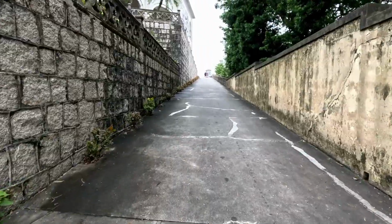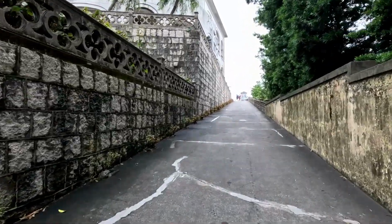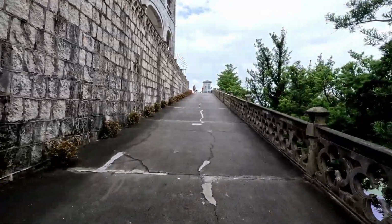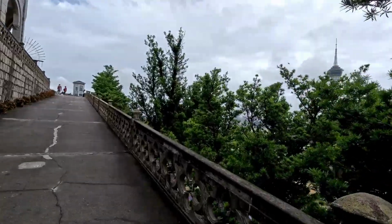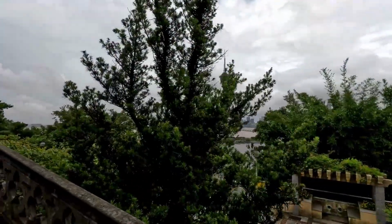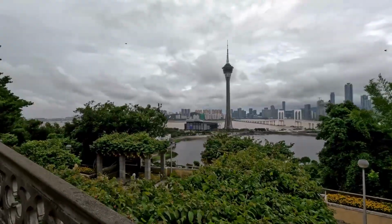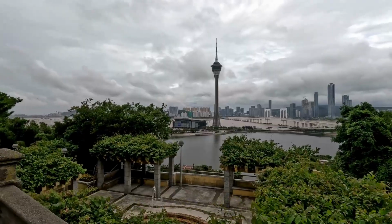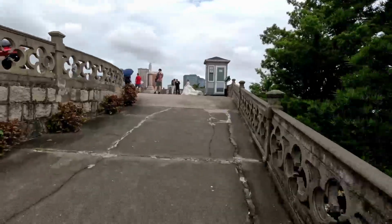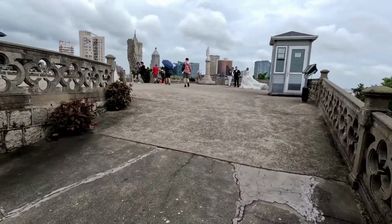The Chapel of Our Lady of Penha is a charming hilltop chapel that offers some of the best panoramic views in Macau. Originally built in the 17th century, it was a place where sailors would pray for safe journeys before heading out to sea. Perched on Penha Hill, the chapel overlooks the city, the sea, and surrounding bridges, making it a perfect spot to take in Macau from above. The structure itself is simple yet elegant, with a soft yellow and white facade that stands out beautifully against the greenery and open sky. What truly makes this place special is the peaceful atmosphere combined with breathtaking views.